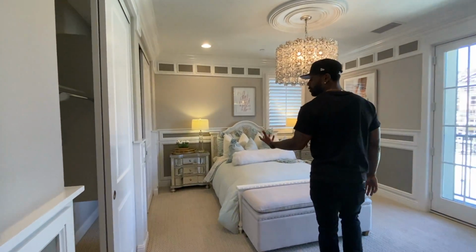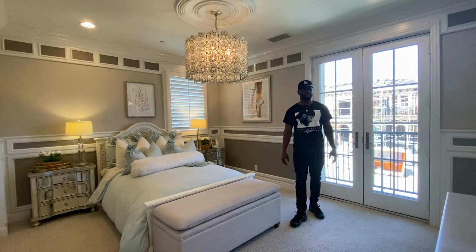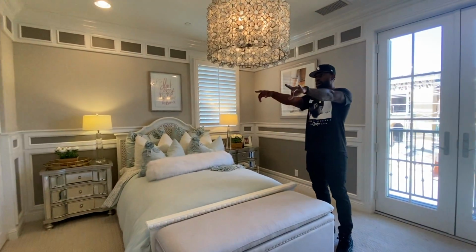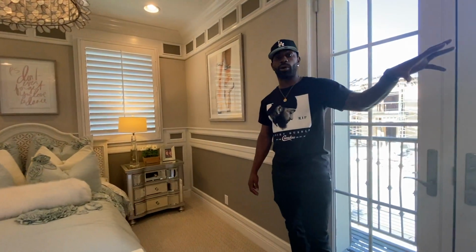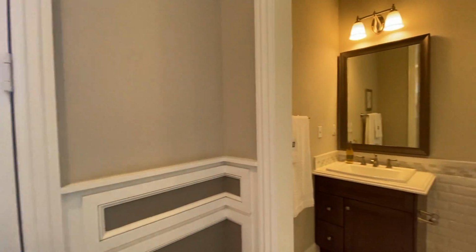Cool, so we made it to another room. This is bedroom number four, as you see it. And this room is another good size room. You can put a queen size bed in. You can also afford to put two nightstands, dual closets right here. And as you've noticed in all of the other rooms, they all have a full bathroom. So this one has a shower as well, and it's a full bathroom so that each kid or each person can have their own space.